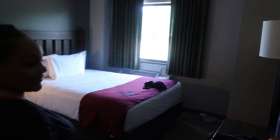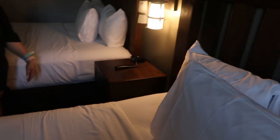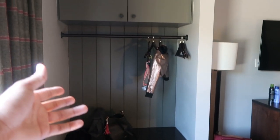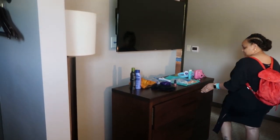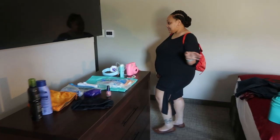Bedroom number one. Two queen beds. Little closet section. You see, they already took their stuff out. Bedroom number two.